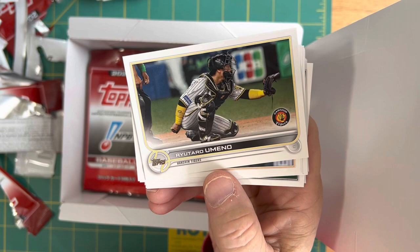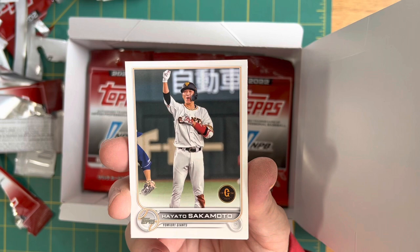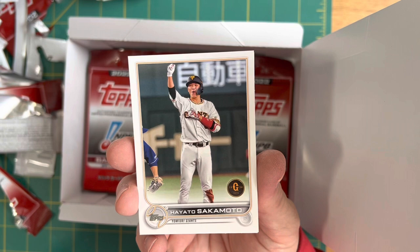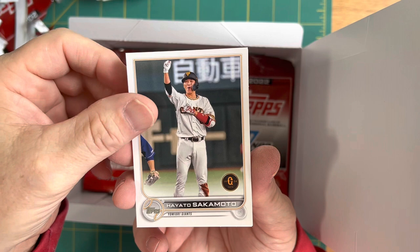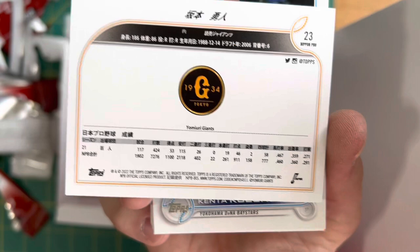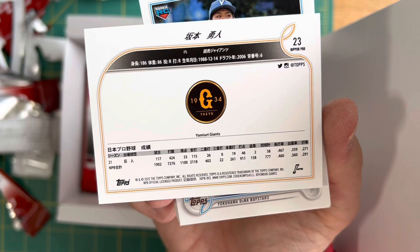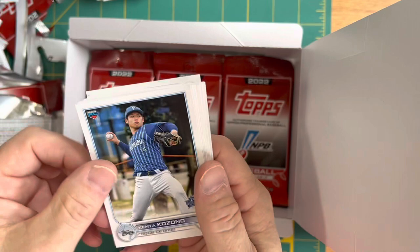A player worth a close look. Hayato Sakamoto for the Yomiuri Giants. Best shortstop ever in NPB. He has a chance for 3,000 hits in his career. That's only been done one time in NPB history. Power, defense, speed. See if they've got his hit total here. Well, he's over 2,000 hits right now, and that's coming into this season. So he's a good one. He's a great one. Okay, next pack.